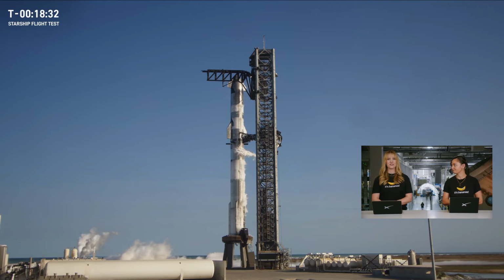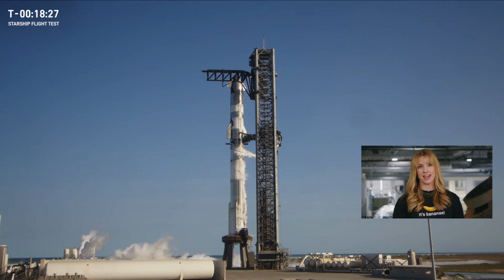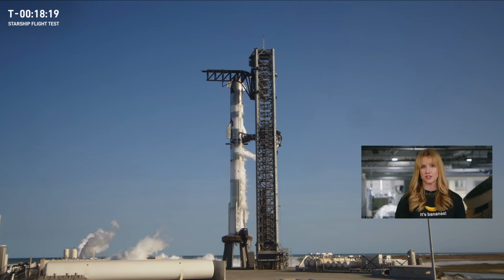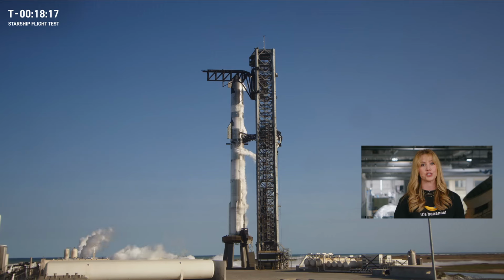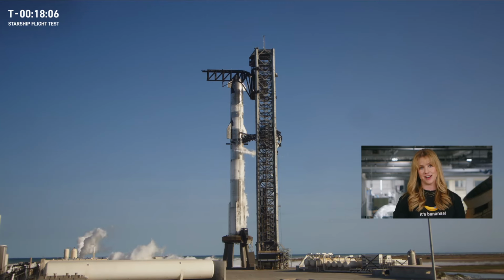Yeah. Now, there are some notable changes to our entry plans for this flight, and they will intentionally push the ship to, and very likely beyond, its limits. This includes several thermal protection upgrades and operational changes as we prepare for future ship catch and reuse. Today's flight test will also test new secondary thermal protection materials, and entire sections of the heat shield have actually been removed in certain areas.